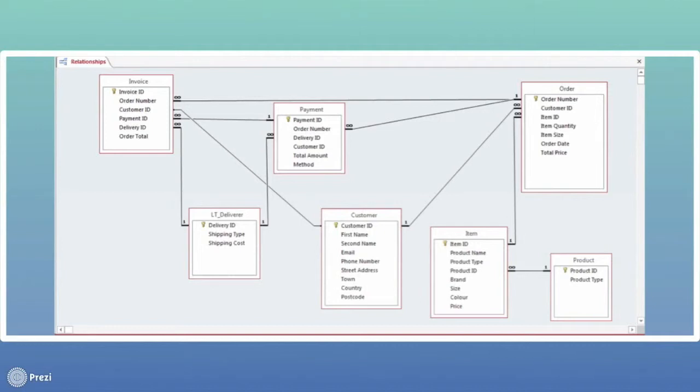If you look in the bottom right hand corner, there is a product table. Product ID in here is a primary key. If you look in the item table, there is also a product ID. This is a foreign key. Both the primary key and the foreign key must have the same number of fields and the same data type. Like in the ER diagram, relationships are defined as one-to-many, one-to-one, or many-to-many.